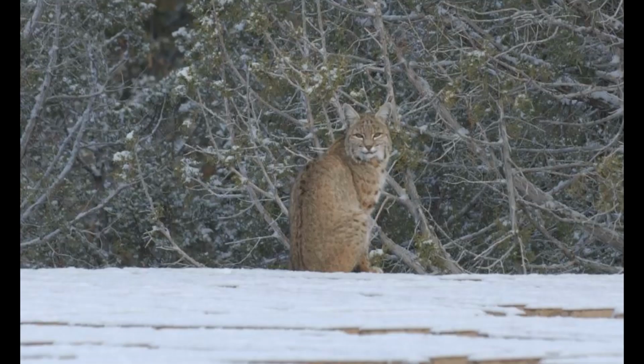We have several bobcat who visit us every few months. One is a large male and another smaller female.